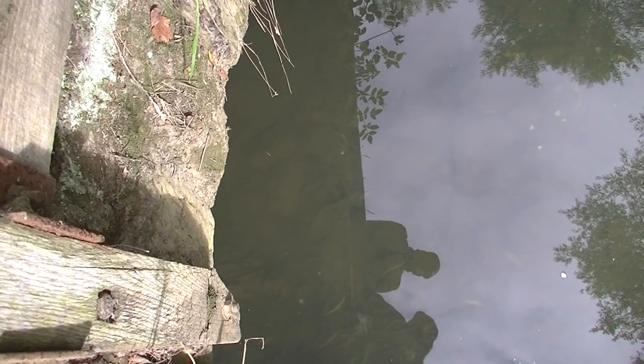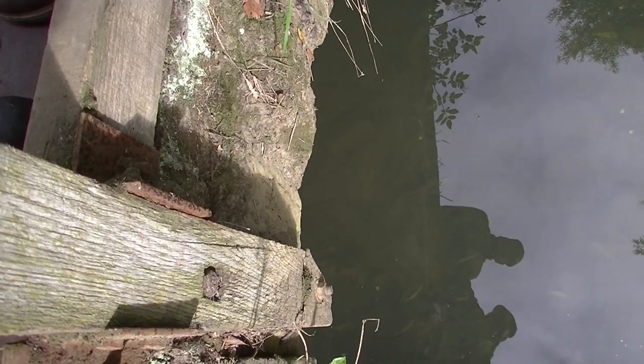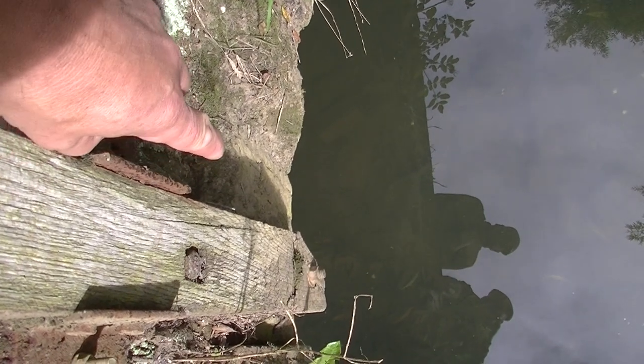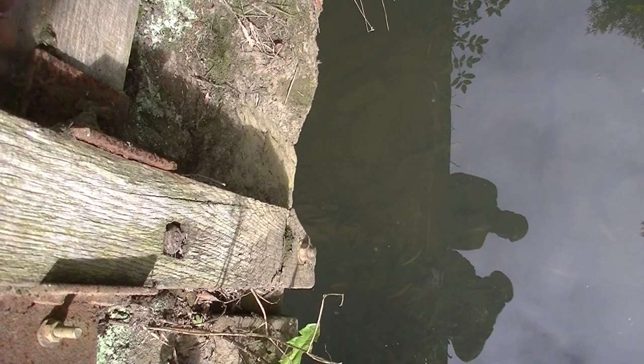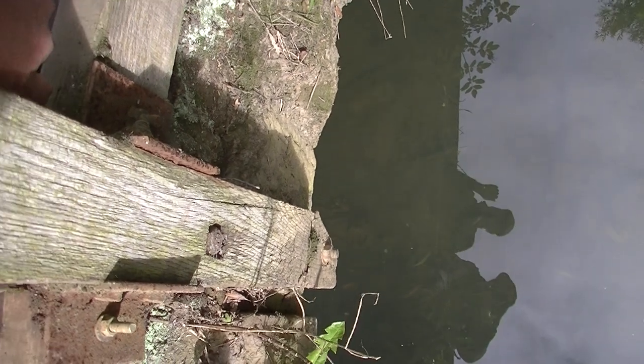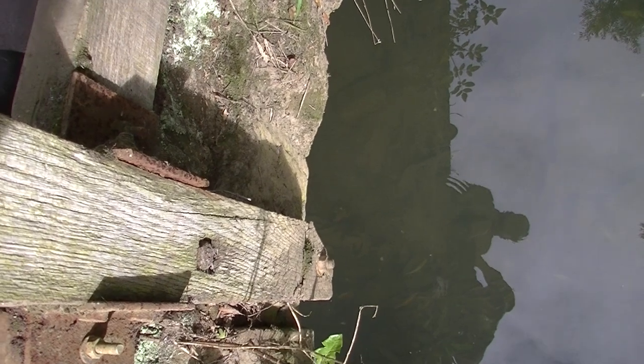Only if you can see the brown trout and the crayfish. Oh, brown trout. Well, there's more. Crayfish is in this corner, right in this corner down here, under the bridge. You just see some colours, and they're moving. Oh, because it's slippy.